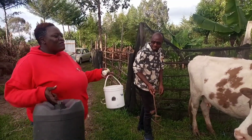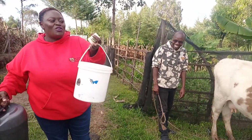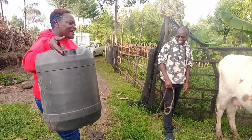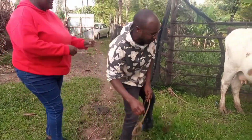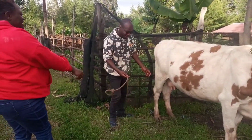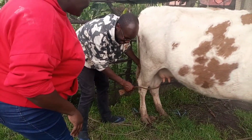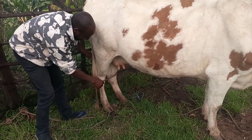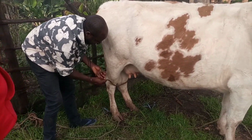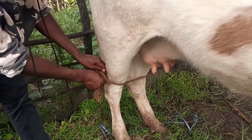My viewers, I'm prepared. Now I can milk the cow. This hot water. This is the jerry can that I'm going to sit on because I can't squat. It's okay. So this is how you're going to do it. I'm so happy. I'm so excited. Don't think that it's going to kick you. Okay? Yeah, just do like this. You bring it here. Then after bringing it here, you take it inside here. And then you do like that, and then you do like that.